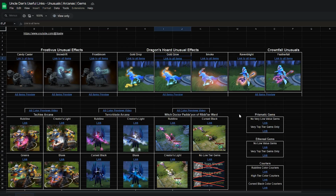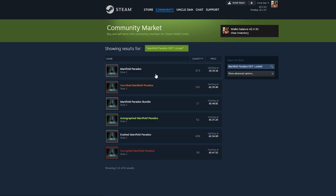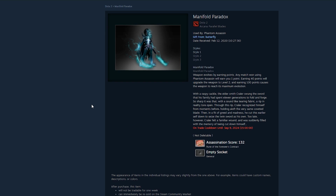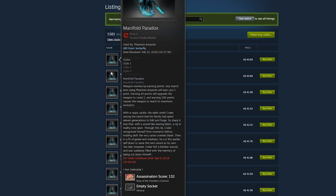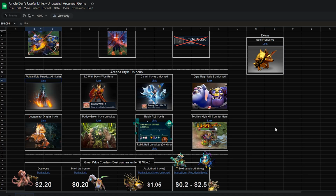Skipping further down, there are 8 arcanas in Dota 2 which have a second style, which can be already unlocked when you purchase the item from the market. This will stop you from having to grind for the second style. Sometimes it's slightly more expensive to buy the version with the second style already unlocked, so you'll have to check that yourself, but these links will show you only the fully unlocked versions of the arcanas for each of the 8 that exist in the game.